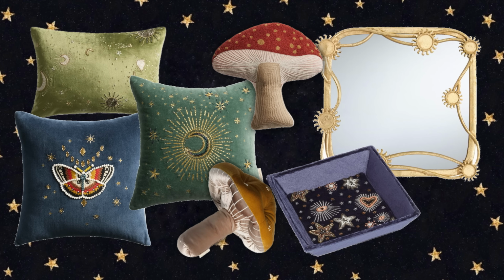Same with Urban Outfitters, they're kind of hit or miss, but sometimes they have really cute pillows and bedding. World Market is honestly going to be probably your best bet. They're always coming out with very bohemian, very whimsical looking items, and this last Christmas they had a lot of celestial themed items as well as mushrooms.